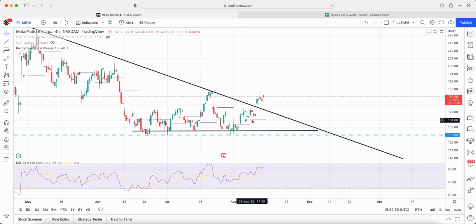So I could sell puts for Meta at 168, 165, or 164. I do like this missed weekly pivot over here. I might actually look at that next week. But I feel that I want Meta to pull back slightly, have a big down day to make the premiums worthwhile for me to take. So I've decided not to take the trade.